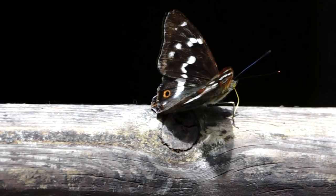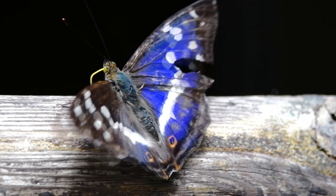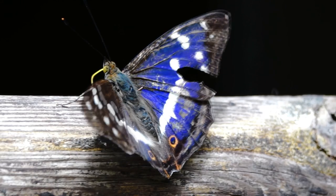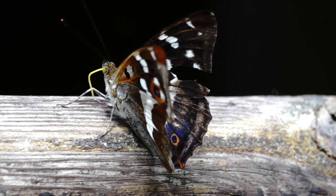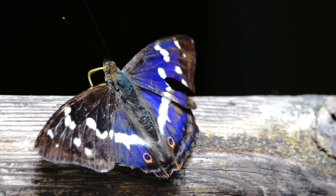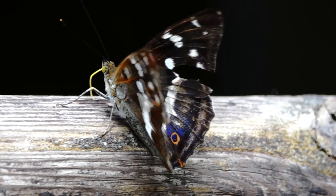The male purple emperor is one of the most beautiful butterflies found in the British Isles. From certain angles, it appears to have black wings intersected with white bands. However, when the wings are at a certain angle to the sun, a beautiful purple sheen is displayed. This is the result of light being refracted from the wing scales.